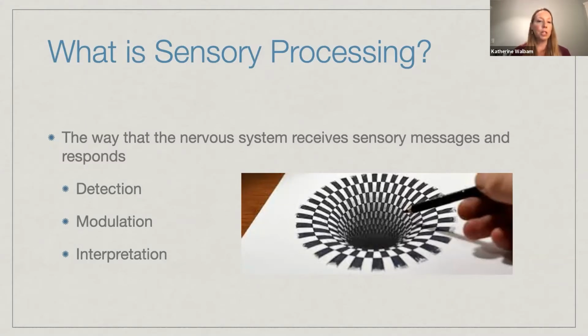And so I have this image here of an optical illusion. If we took the hand out and we took the pencil out and we hid that corner of the desk, your brain would think, oh, there's really a hole there. But because we have some other context clues, we understand that it's a drawing. But again, that's a good example for me of thinking about how sensation creates our perception.